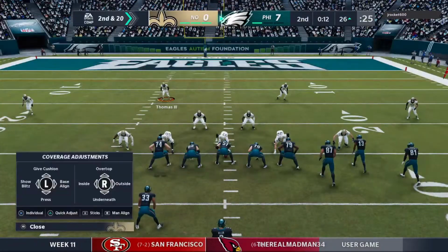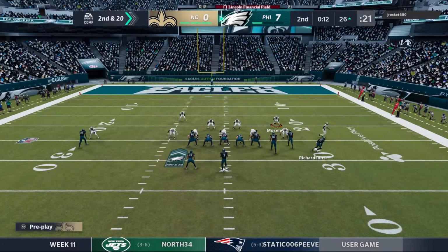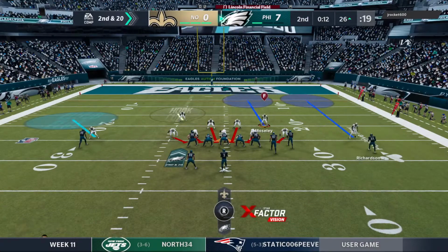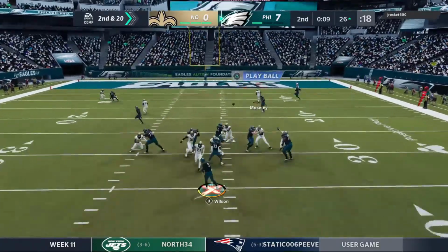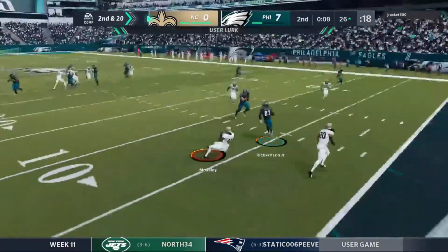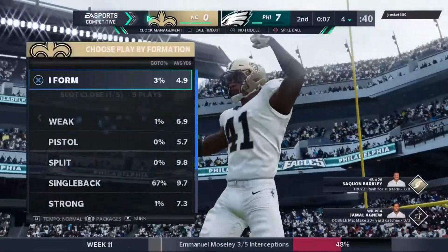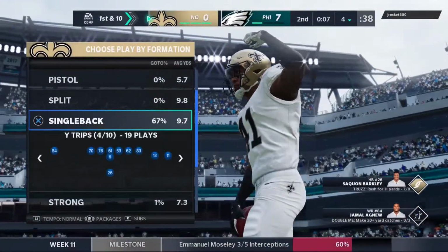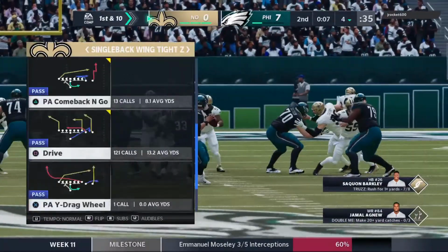And the job becomes twice as difficult now. After the sack, it's 2nd and 20. Another try after the first down sack. Wilson, and he fires one that's intercepted. Picked by Emmanuel Mosley. And his guys have got it back at the closing stages of the first half. At their own 4-yard line.